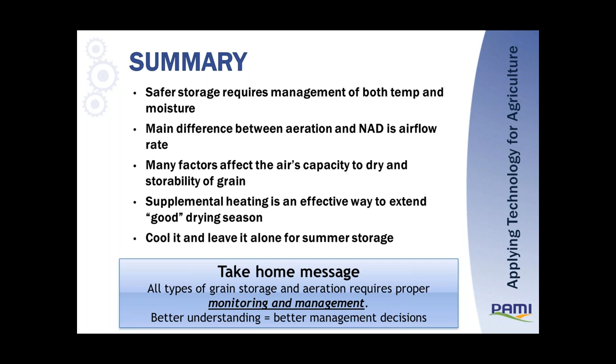Main difference between aeration and natural air drying is airflow rate. Many factors affect that air's capacity to dry, so you've got to look at the conditions that you have, the type of grain you're storing. Supplemental heat is a good option, but if you have to, get it cool and keep it cool through the winter. So just monitor and manage.